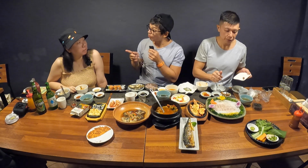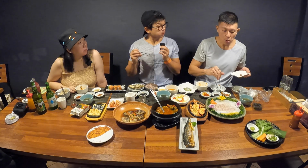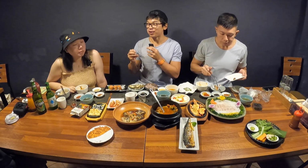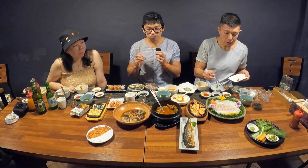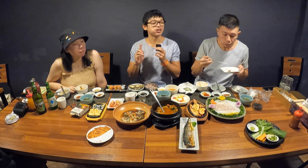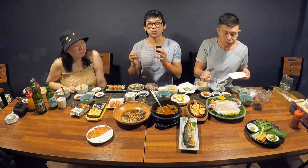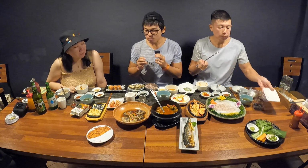You eat with the bone? The bone is edible. Oh. So they braise it long enough and then the bone is soft. This one, you definitely need beer to wash down. Not wash down, to pair with. It's very nice.